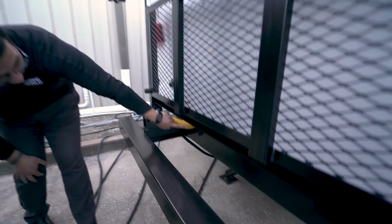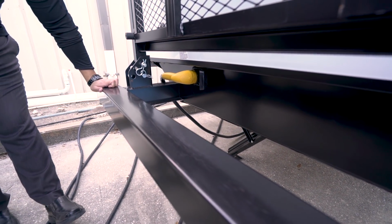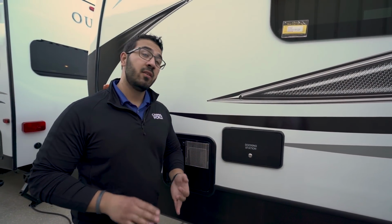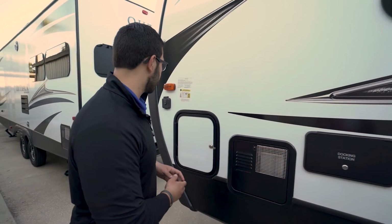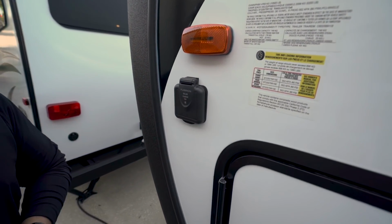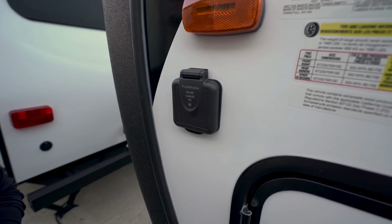Last thing right back here, you will see your detachable power cord goes right into there, and it is a 50 amp supply. On the off-door side here, you have your docking station. This will have both your fresh tank fill as well as your city water inlet, and you have an outside shower with both hot and cold water access there as well. Lastly, right over here is solar prep. So if you want solar, all you have to do is buy the portable panels, plug it in, and it will start to trickle charge your battery.